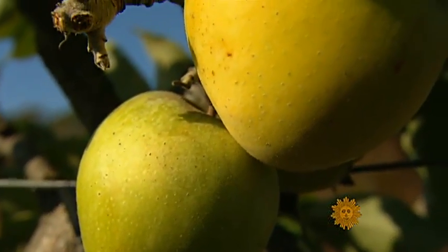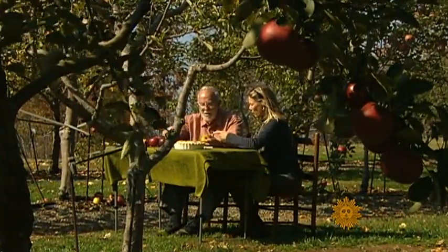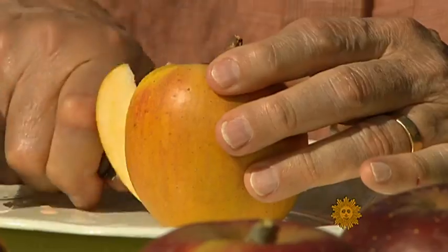But saving these apples isn't just about history. We have apples that taste like pineapples, some that taste like coconut. Come on! Some taste like raspberries. So we need to try it. Very firm. And also great flavor.